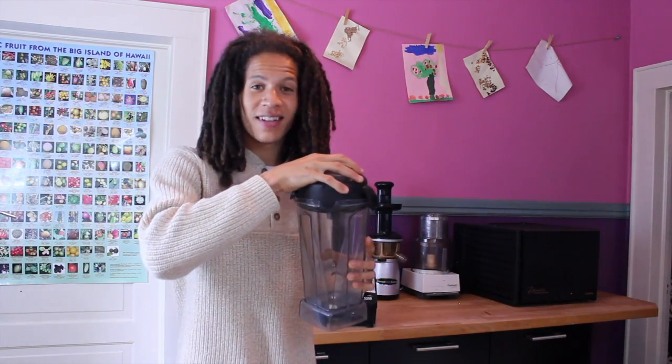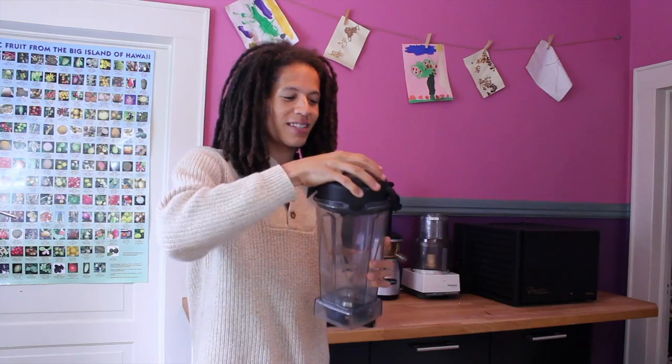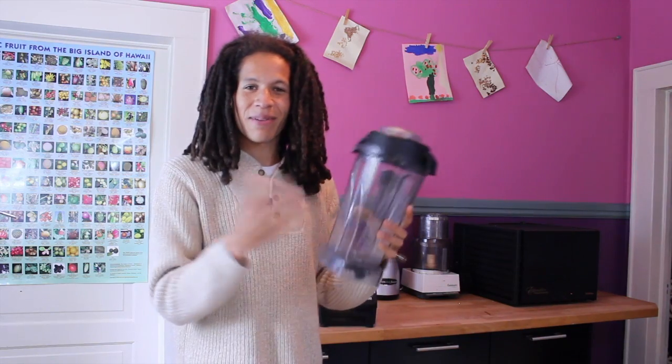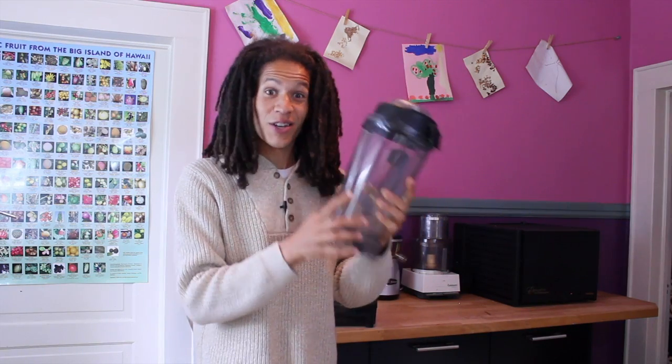The tamper piece I've gone through. I highly recommend if you get a new Vitamix, be careful with your tamper. Only stick it in there with this top on. The tamper is that piece that helps push things down. Once you break it, it's broken and you've got a bunch of plastic pieces in your smoothie or in your soup. That's not a fun mess. So use it wisely, but use it often.